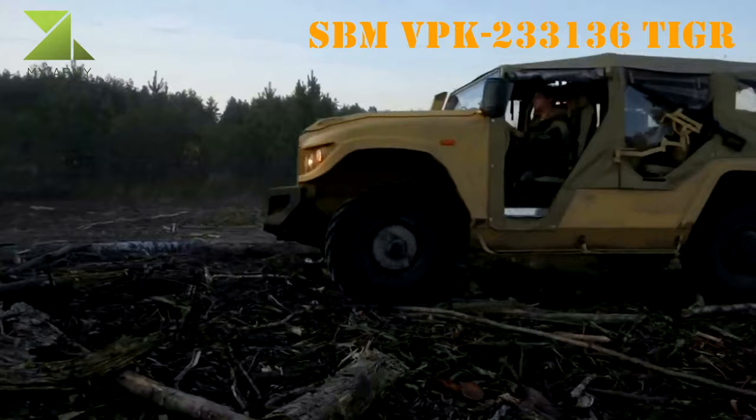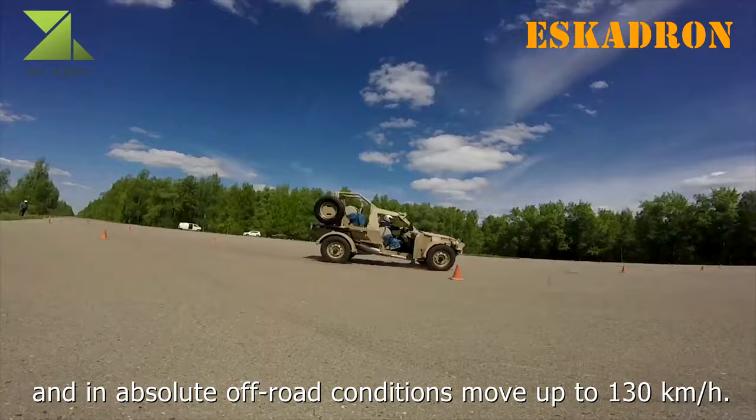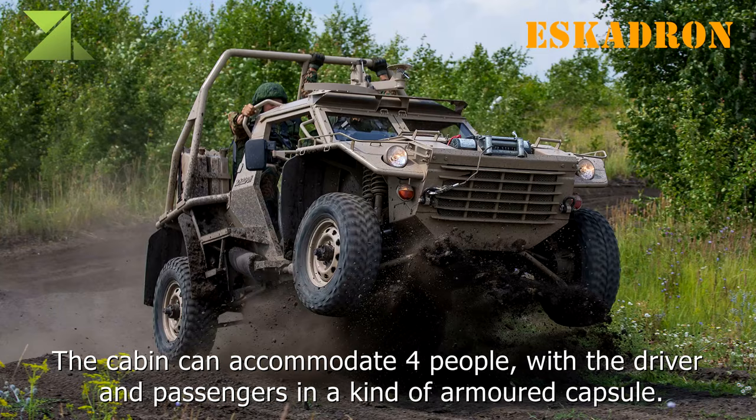Escadron. Light and fast impact buggy. It is capable of speeds in excess of 150 km per hour, and in absolute off-road conditions moves up to 130 km per hour. The cabin can accommodate four people, with the driver and passengers in a kind of armored capsule.